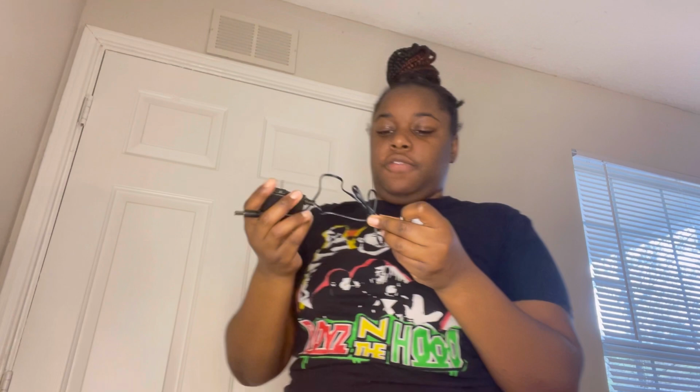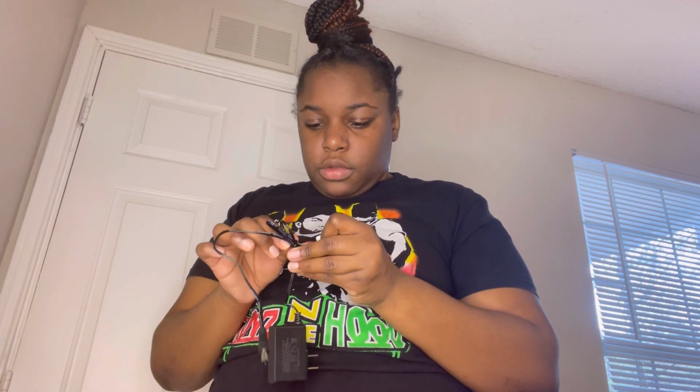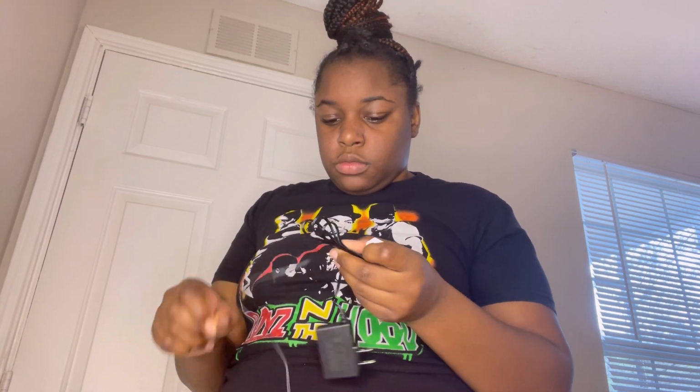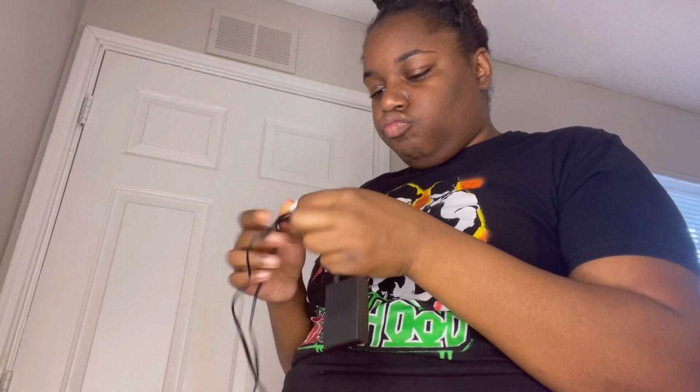So this is the adapter, and we're going to see if it fits. Ooh, y'all. That was a lot of work. We're going to see if it works. It might not, because the cord is not big enough. Yeah, it's not big enough. It's not going to work.